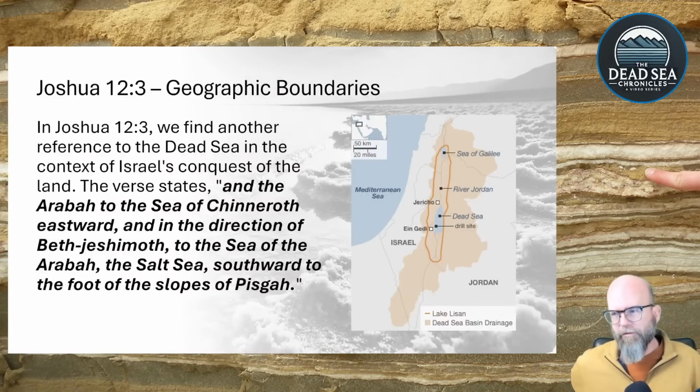All right, and then Joshua 12:3 is the accounting of, once again, the geographical boundaries of the Promised Land, but this time it's after some conquests. It says, here's the portion of the Promised Land that has been taken. So this reflects, again, basically a prophecy from before partially being fulfilled. In Joshua 12:3, we find the Arabah, the Sea of Chinnereth, eastward and in the direction of Beth Jeshimoth, to the Sea of Arabah, the Salt Sea, southward to the foot of the slopes of Pisgah.